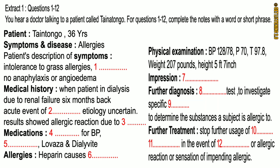Well, your test report shows your blood pressure is 128/78, pulse 70, temperature is 97.8. Weight is 207 pounds, and height is 5 feet 7 inches. I suspect you have developed acute anaphylaxis. I would suggest you to go for a radioallergosorbent test, a blood test using radioimmunoassay tests to investigate specific IgE antibodies to determine the substances a subject is allergic to. I shall recommend further treatment and medications upon the test results.